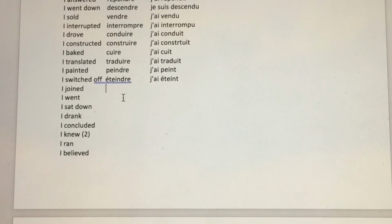Joindre, to join. Joindre. No, this is not right. It's O-I. Okay, joindre becomes j'ai joint. I joined. You see, they all follow a bit the same rule, like the indre here becomes I-N-T, right? J'ai joint. I joined the others.